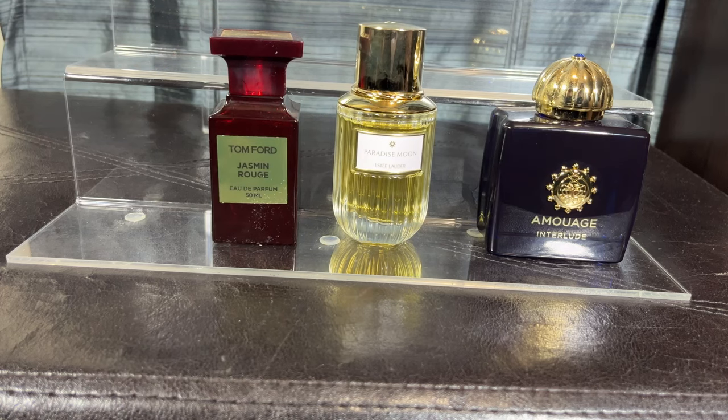Had to have it. I've been having a decant of Jasmine Rouge for so long that I just have to get it. So I eventually broke down and I bought it. These last two are my favorite.